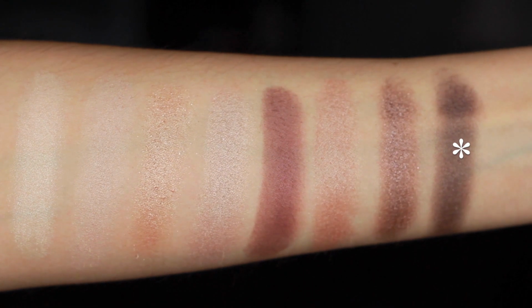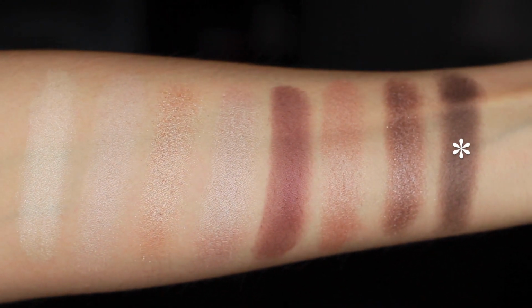And then last we have Truffle, which is a deep sort of smoky gray shade, perfect for your smoky eye looks. And this one comes out less intense than the charcoaly jet black shade. So this one would be really great for transitioning and smoking things out for you. I feel like I just made an absolute mess of this palette, which is such a bummer. These are the things we do in the name of beauty blogging.